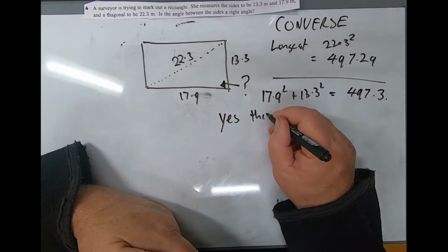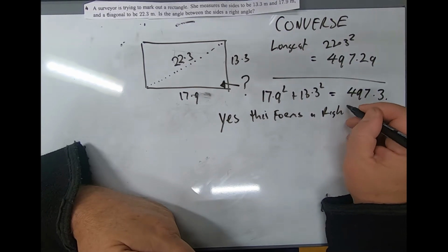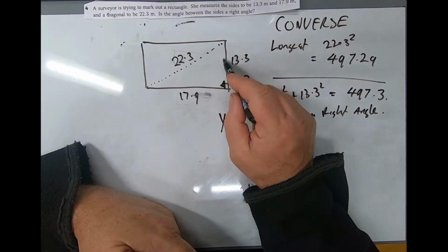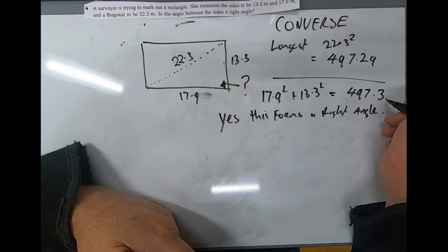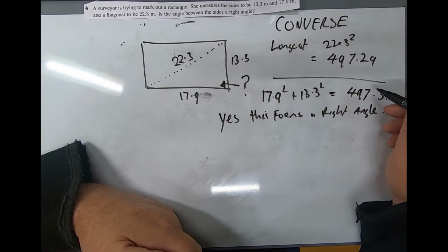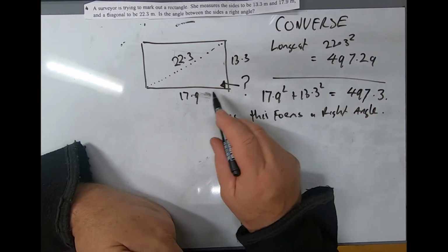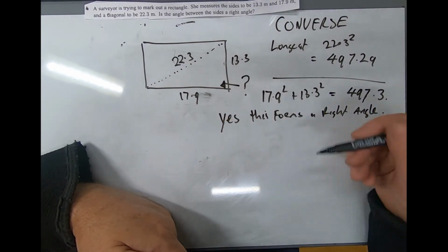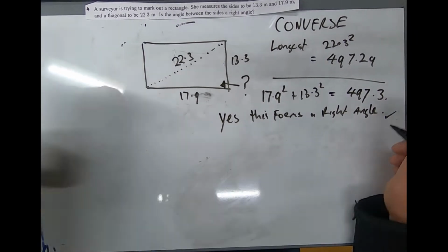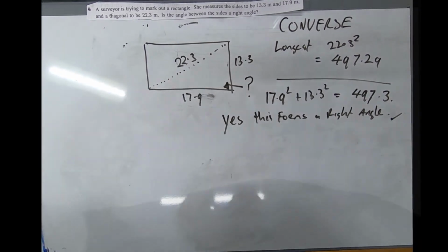Yes, this forms a right angle. Now, for something like a patch of land that's being marked out, 0.1 centimetre, I think, is acceptable. If this was some sort of small thing, where these were microns, or making up some sort of computer chip, then we might have to be a bit more accurate. It'll be interesting to see what they say in the book. I'll let you check that. Okay.